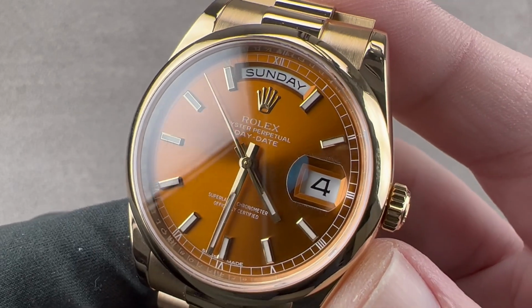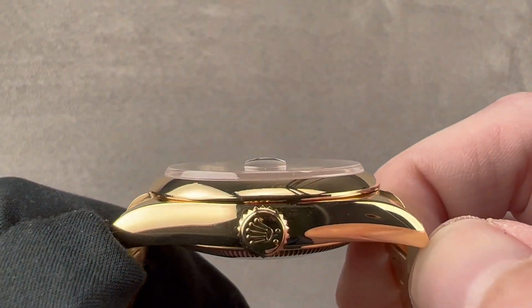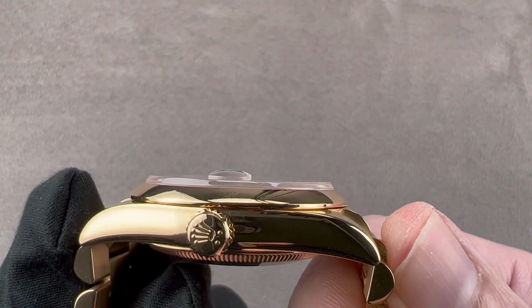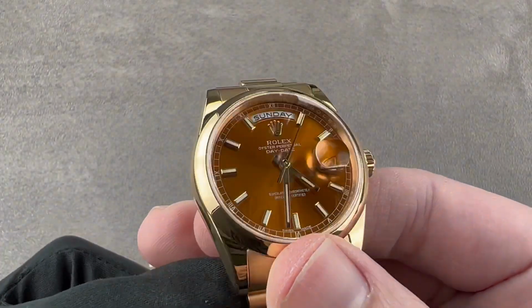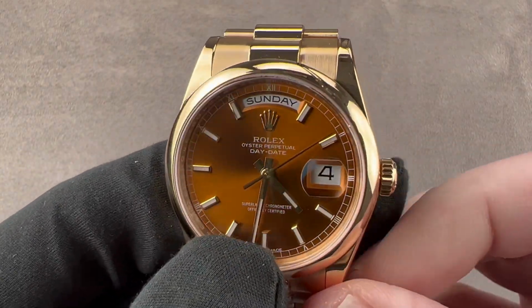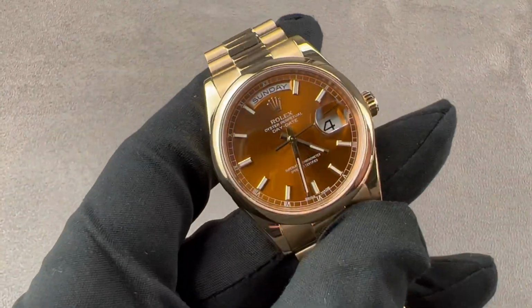So this Day-Date is 36mm in diameter by 12.3mm thick. Lug-to-lug, it's 43.3mm, and end-link to end-link, the total distance across the wrist is 47.3mm. The watch has a 20mm spacing between the lugs, and this example was sold in 2018. The timepiece is easy to wear on my 16cm circumference wrist.